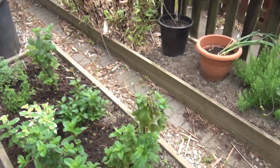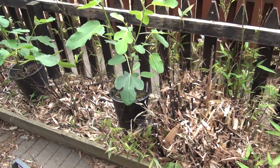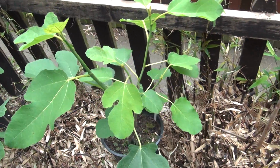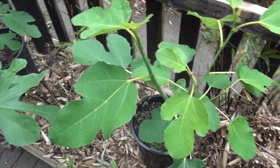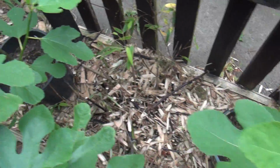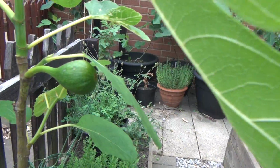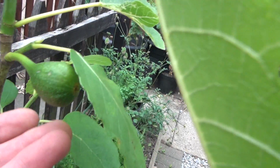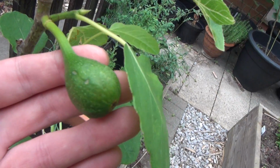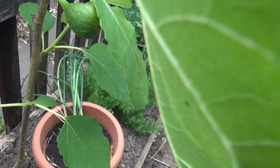We've got some more figs down here. What I'm doing this year, as it's the second year for these figs, I'm wanting them to put their energies into root growth and stem growth. So I'm not letting them fruit apart from this one. I'm just letting one fruit. Look at that little fig. I'm just letting that one grow. There's a little token.